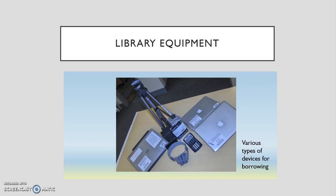For borrowing, the library provides a myriad of devices and equipment. Items such as PC laptops, MacBooks, and MacBook Airs, cameras, tripods, calculators, and headsets are available.